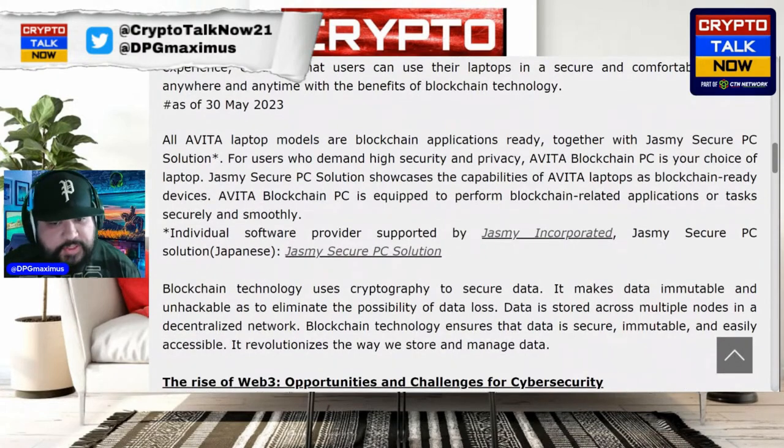And for people who are like, is it going to say Jasmy? My God, just hold your horses, don't panic. Yes, boom, a few times it mentions it. So it says, together with Jasmy secure PC solution for users who demand high security and privacy, Avita blockchain PC is your choice of laptop. Jasmy secure PC solution showcases the capabilities of Avita laptops as blockchain-ready devices. Avita blockchain PC is equipped to perform blockchain-related applications or tasks securely and smoothly.